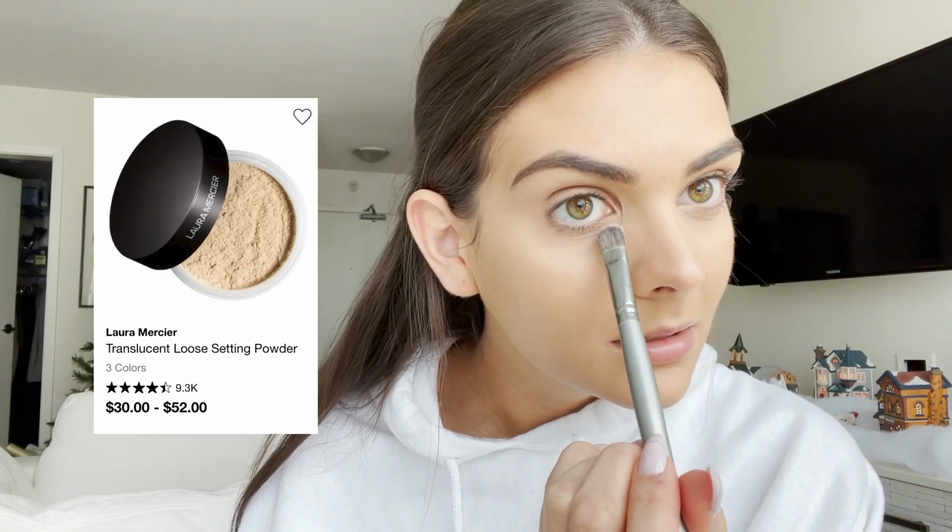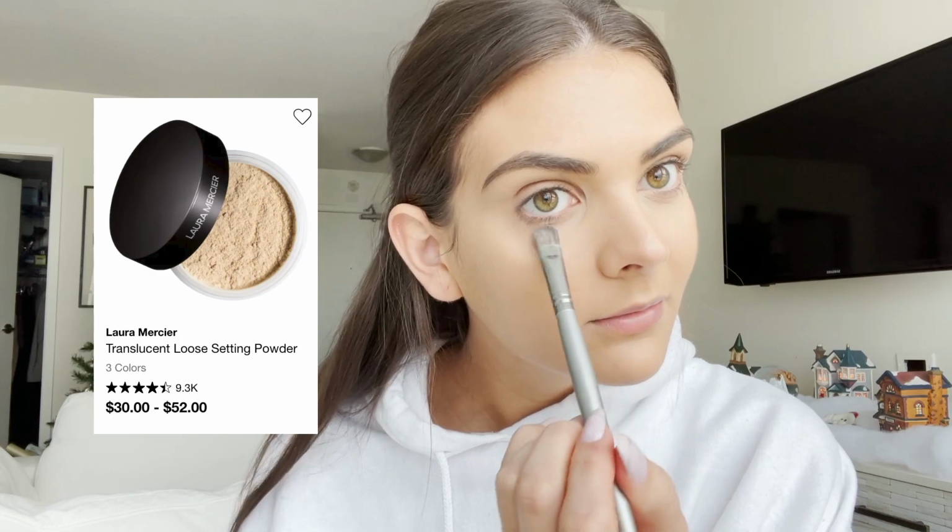So hopefully we get that soon. Anywho, just setting my under eyes. I like to use the littlest amount of powder ever. I don't know, maybe I have dry skin. I've been trying to figure this out, but I'm not really sure. But isn't that foundation pretty good? It's a pretty flawless finish. Just wait till the end, it'll get better.